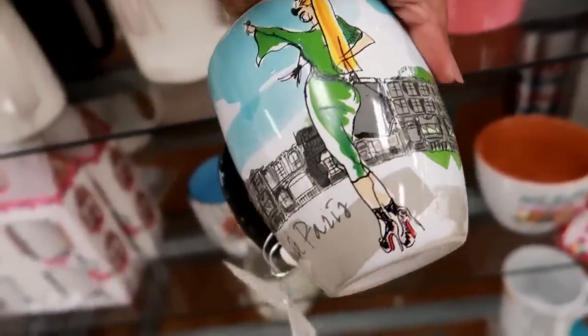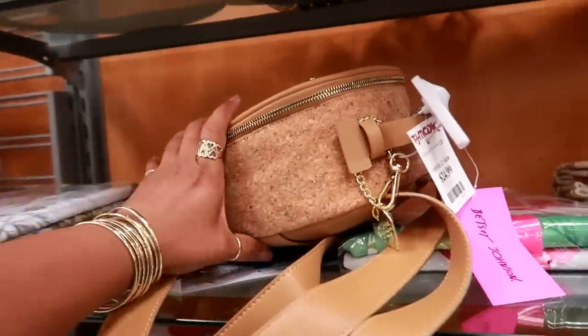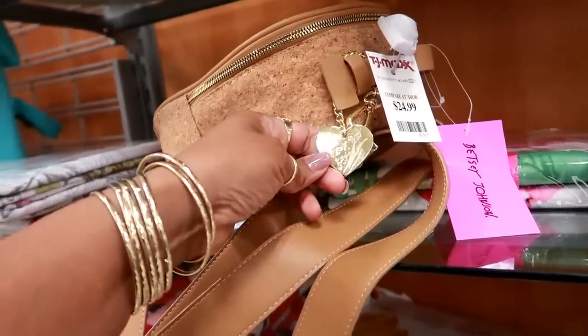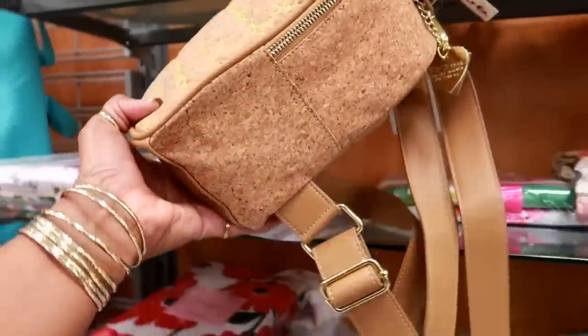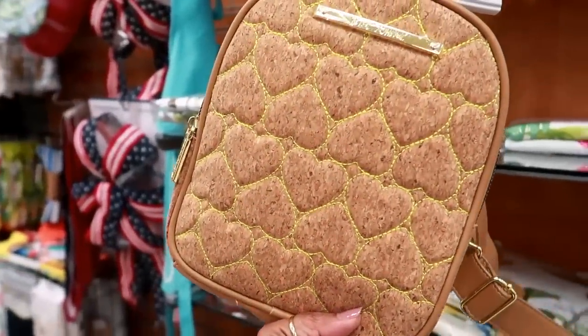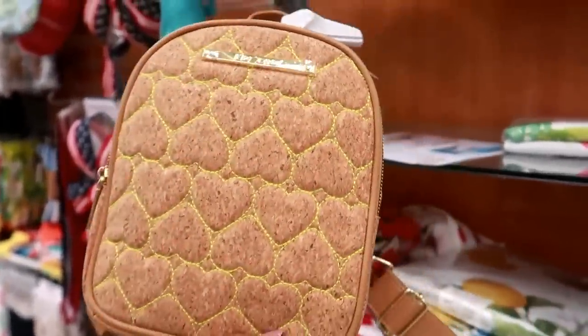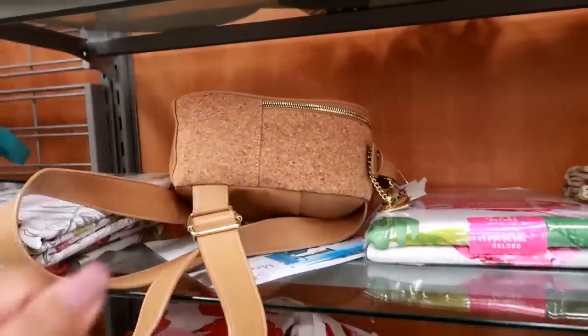She's in Paris. That's cute. Okay, this bag is just thrown over here, but I just happened to see it and I said, let me look at it. And I think it's cute because it looks like cork. It's $24.99 and it is Betsey Johnson. Look at that. But it has that cork look to it. That's definitely different and cute. Somebody must have changed their mind and left it there.